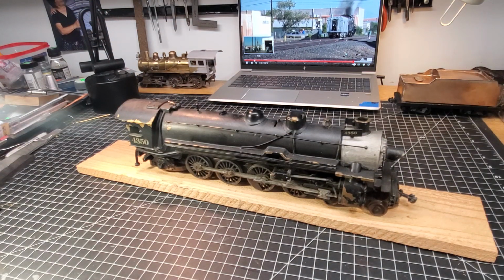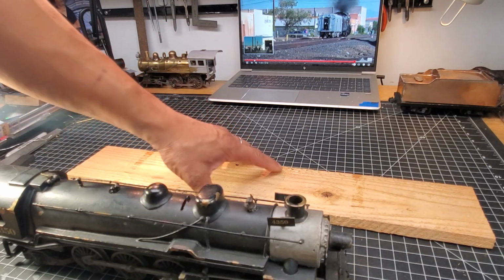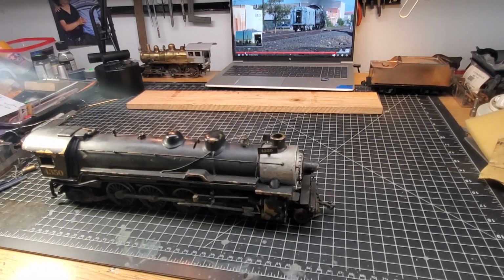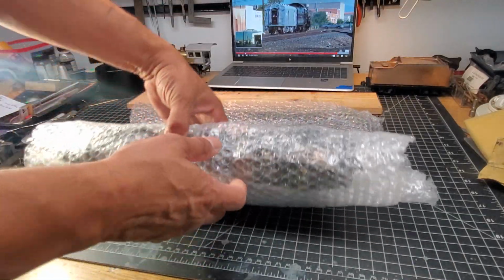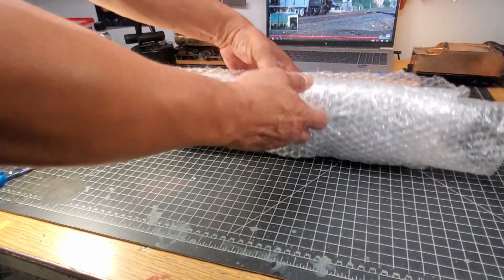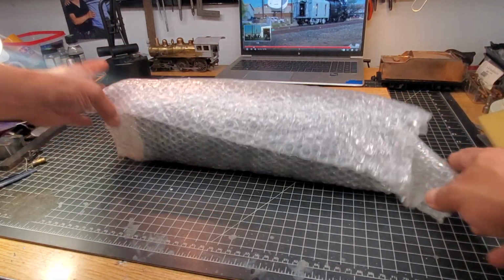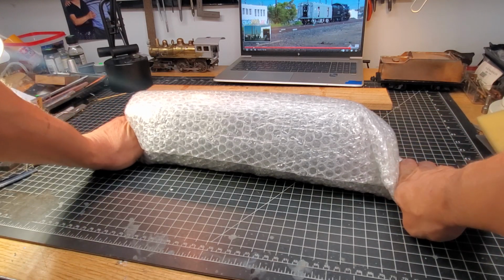So John, what we do here is go ahead and wrap that locomotive up like a burrito. So there you go. I'm a pretty good expert at wrapping burritos, as you guys can tell. But I don't tuck in the ends. When we strap this thing to the board, we're gonna use the loose ends and use the tape to kind of do that for us like this.